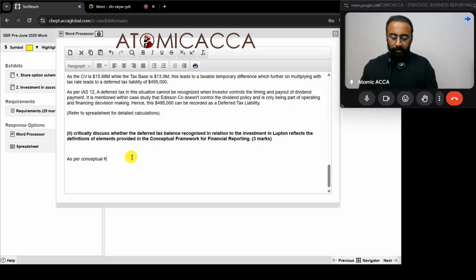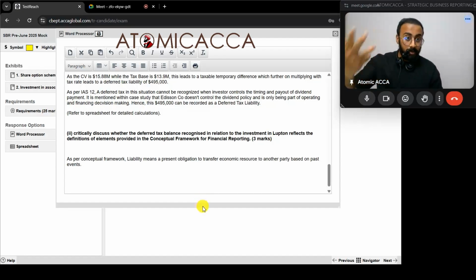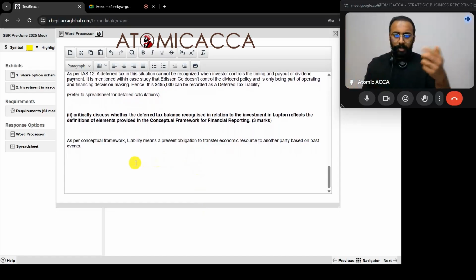As per the conceptual framework, liability means a present obligation to transfer an economic resource to another party based on past events. So due to something that happened in the past, I have a present obligation to transfer an economic resource to another party. So three things I can connect over here: based on past event, do we have something? Present obligation, should I pay something today? Transfer economic resource, should I give something to someone? Cool. So either I can connect one by one, or let's try a different method.